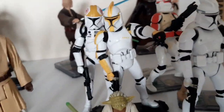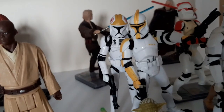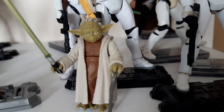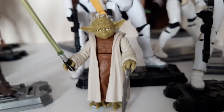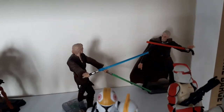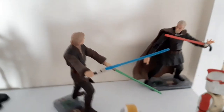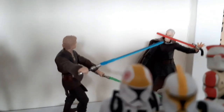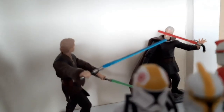And then you've got this. I've got the pilot talking with... That's not Cody. Then we've got that Yoda there, which is pretty cool. That's a good Yoda figure. In the background, another... It's bad, but it's good. The Anakin figure is bad. It doesn't really look like Anakin Skywalker, but it's good because it's got magnetic hands.